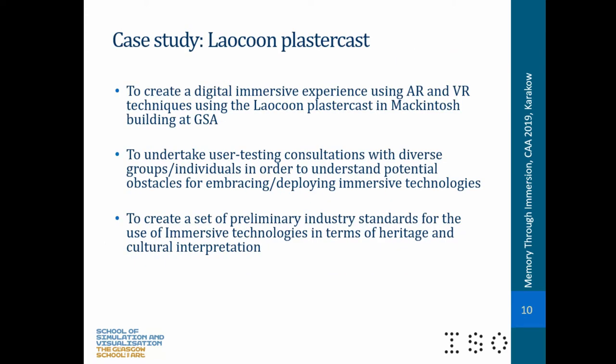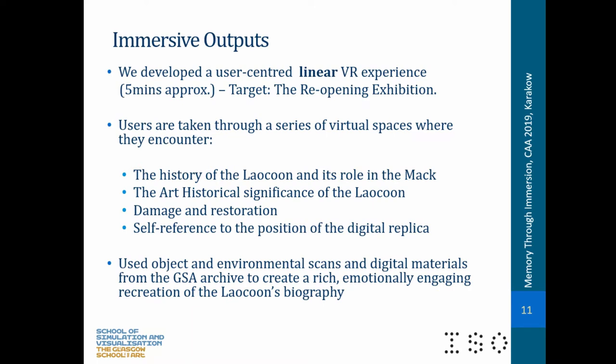So what we wanted to do was to create this immersive experience using AR and VR techniques. There was an iterative user testing process which actually took place after the co-production process. And there was this idea, which I might, if we've got time, return to, that we would create a set of preliminary industry standards for creating these kind of immersive experiences. So we have a linear VR experience. It's about 5 minutes, a little less than that, actually.